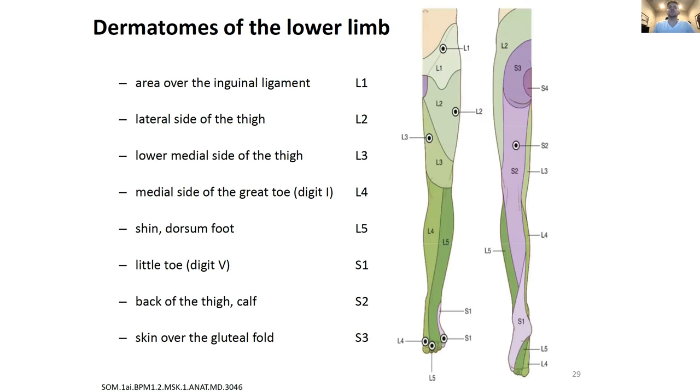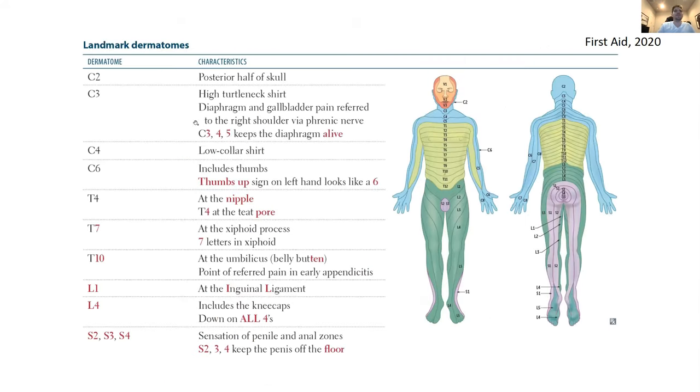All right, dermatomes, these are going to be important for you to remember, specifically like L1 is the inguinal ligament. Let's see, L4 is the knee and the medial side of the great toe. S1, in regards to reflexes, is going to be your Achilles reflex. I think I have a slide on that. But just be able to notice these. I have a question too. These are going to be more important, right?